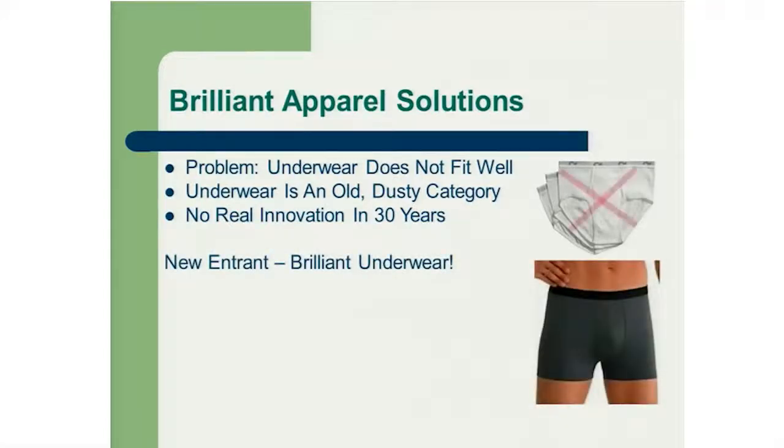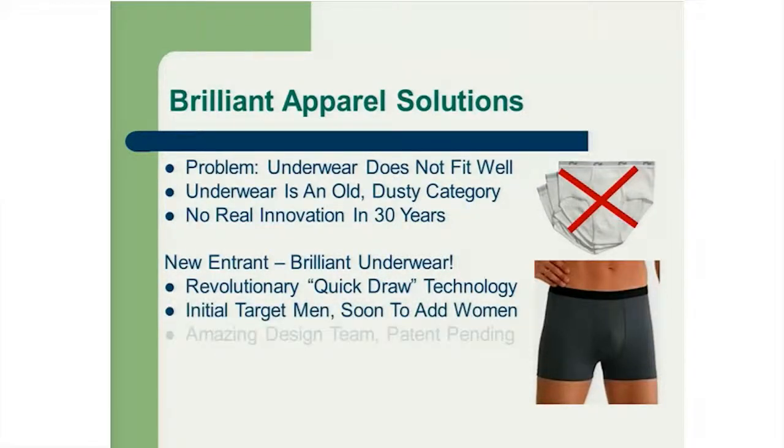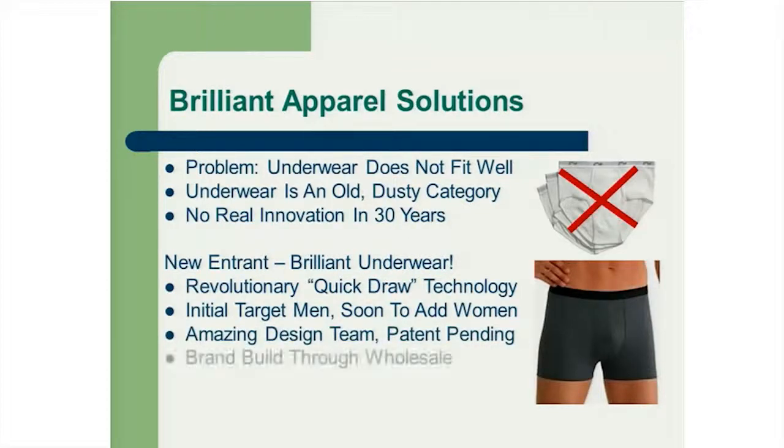So your concept, brilliant underwear. By the way, I'm not smart enough to make this stuff up. There is a company, and they came up with quick draw technology. You figure out what that is. I also don't really understand how they're going to apply quick draw technology to the women's underwear market. I'm not really getting that, but whatever. But this is your business, and you've identified a problem, a product. It has unique characteristics. We're going to build an underwear company, right?